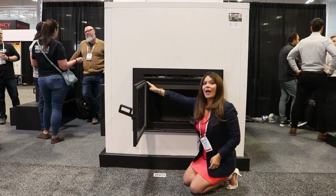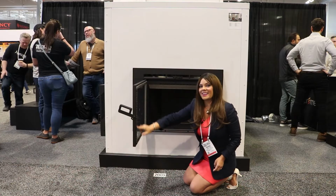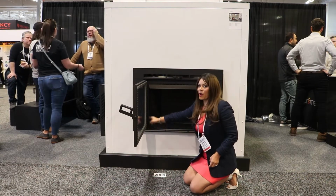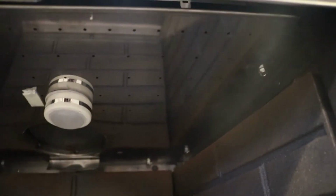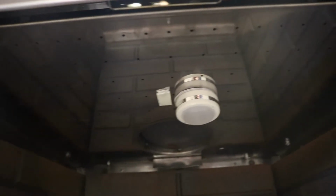So you do have a very nice thick gasket on the firebox door as well. Nice thick gasketing on the firebox door. Beautiful cast iron panels with this nice brick paneling design. This is this top stainless steel baffle with the air tubes, which is super nice, highly efficient.